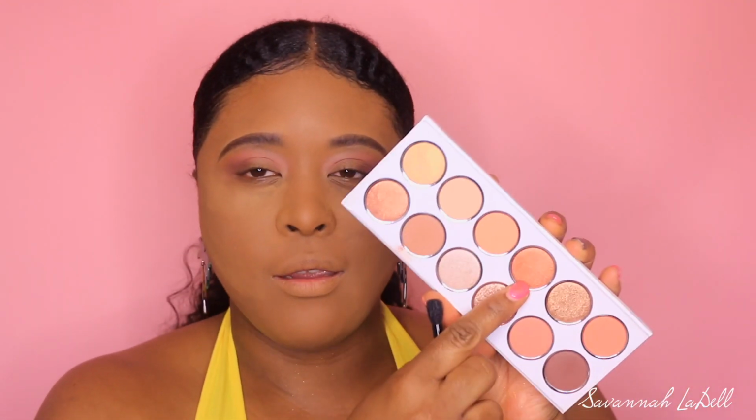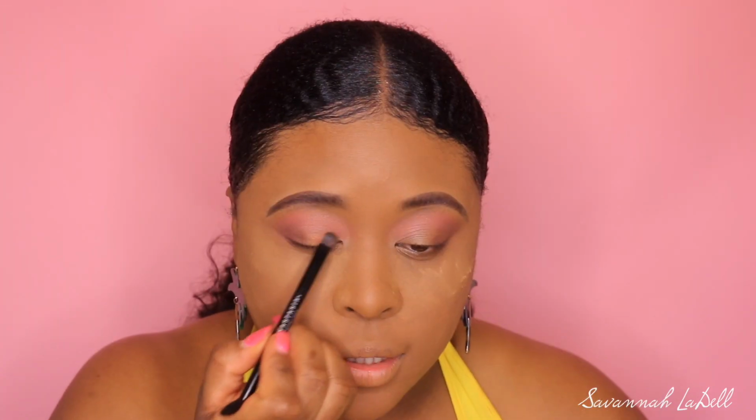Okay, and I honestly can't find any of my brushes. I need to like look for them. So I'm gonna use this Anastasia brush that comes in the palettes. I'm gonna use the flatter side. So I'm gonna go into Kim K right here. Very pretty peachy shimmer on my lid.